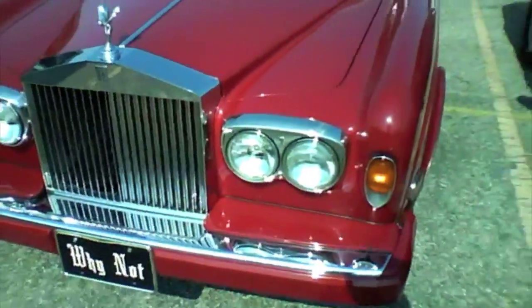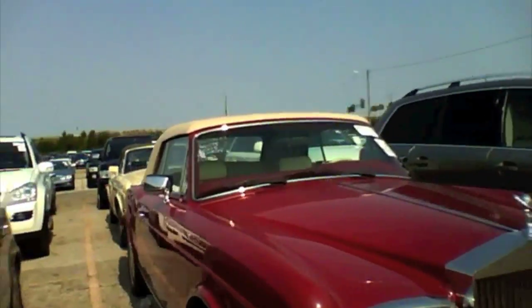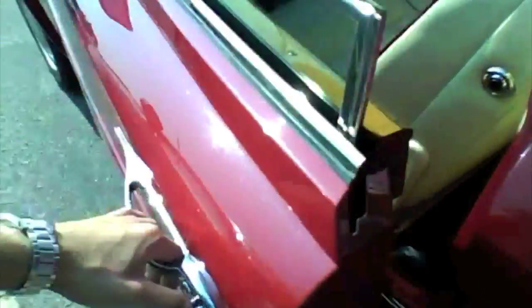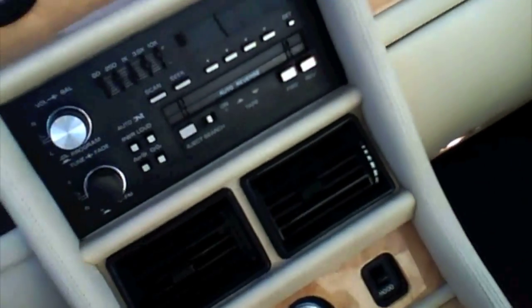Rolls-Royce. Why not? Look at that interior. Oh, this just reeks of old car.